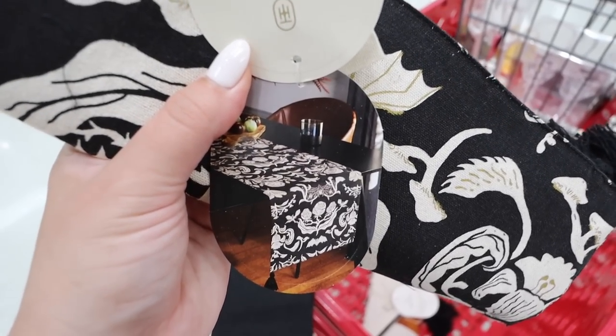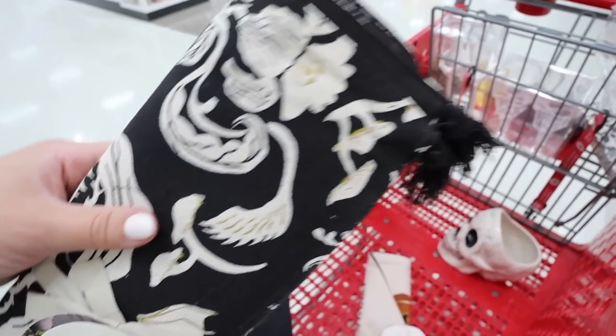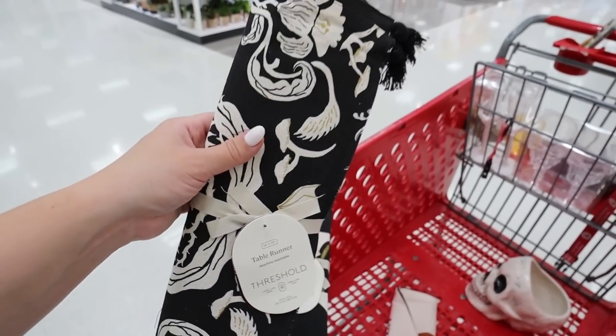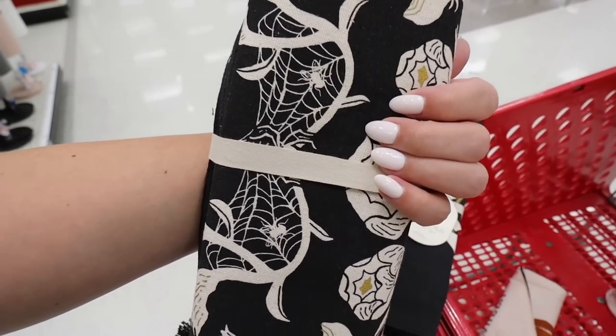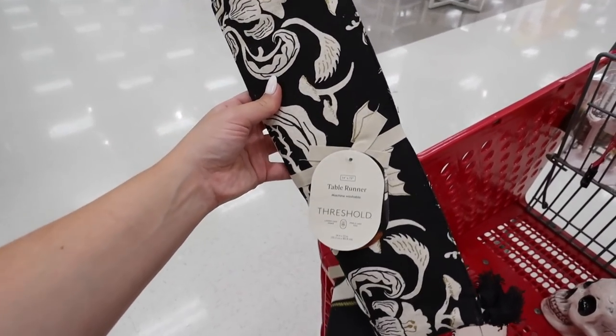Here is the second one. It's like a spooky Halloween floral. Again, it has the black tassels and some really nice gold detailing throughout. This is another really great option. I feel like this one isn't super outwardly Halloween. It has the little touches like these spiderwebs, but other than that, it's just kind of spooky flowers. I think this one's really pretty.